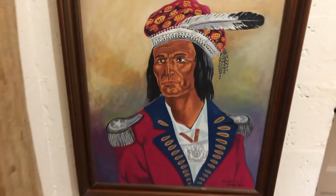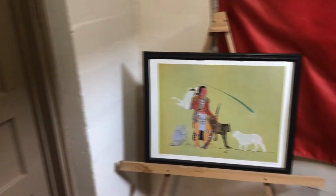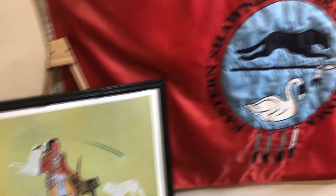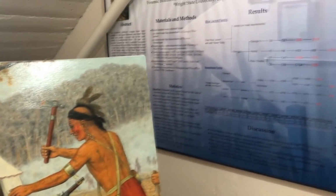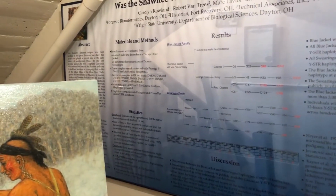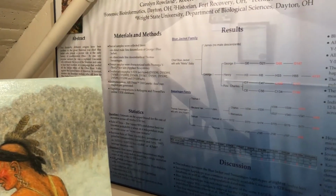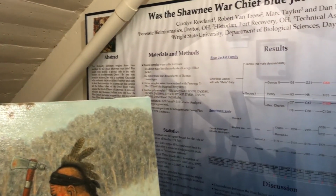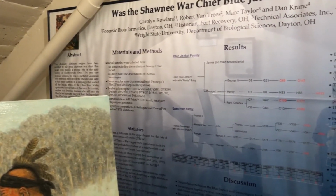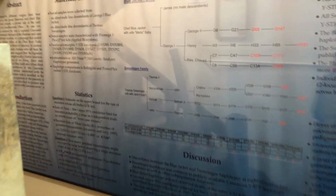Tecumseh. Picture of Tecumseh. I believe he was upset with the Treaty of Greenville. It says, was the Shawnee War Chief Blue Jacket a Caucasian? Oh, wow. Carolyn Rowland, Robert Van Trees, Mark Taylor, and Dan Crane, forensic bioinformatic, Dayton, Ohio historian, Fort Recovery, Ohio. So they believe that Blue Jacket was actually a Caucasian.